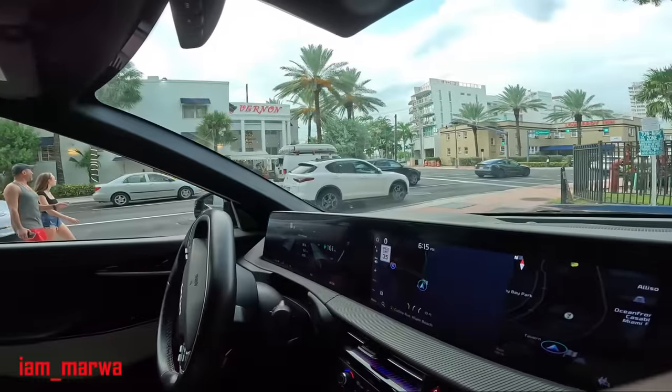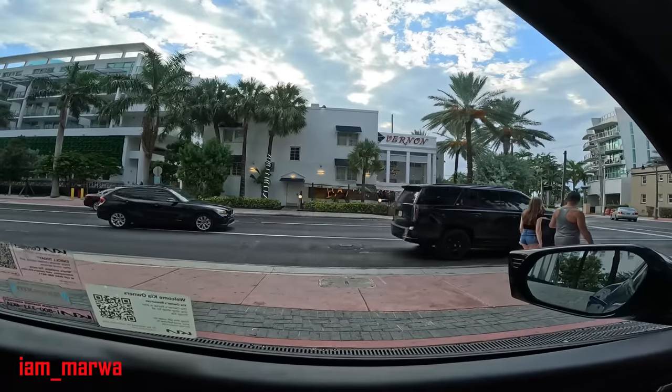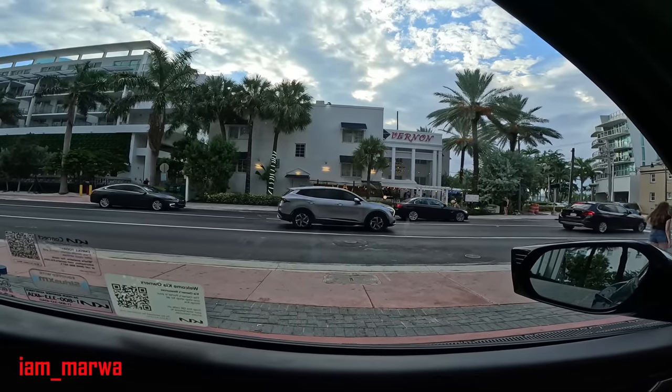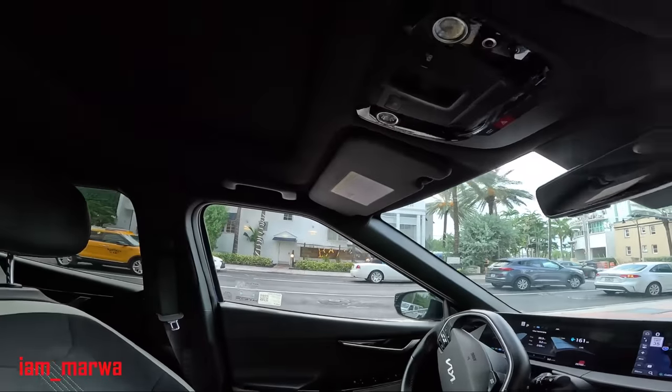We're in Miami, girls here are kind of walking like that. I don't know if you can see on the other side. Let me take you along. Miami is like that.